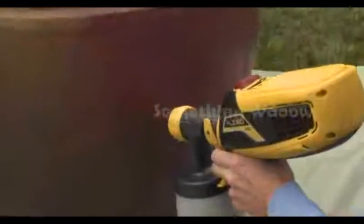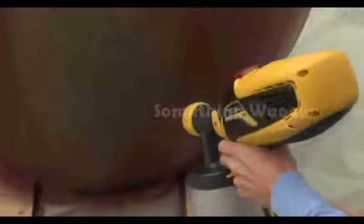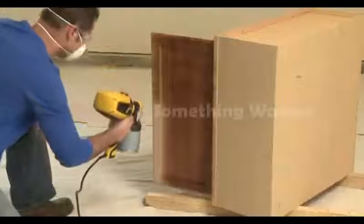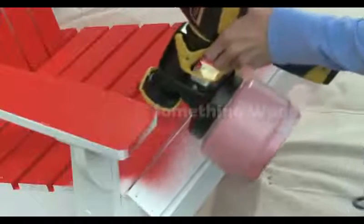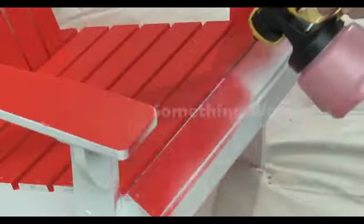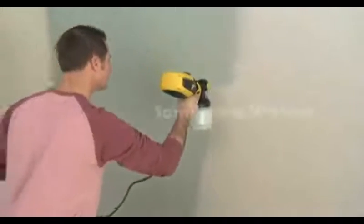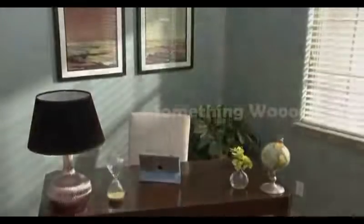The detail finish nozzle is ideal for those projects that require a fine finish. Projects like cabinets, furniture, and crafts will have a smooth, even coating. The Flexio 590 makes short work of your detail projects, including edges, corners, and chairs. And broad interior surfaces can now be sprayed instead of using a traditional roller, saving you time for other projects.